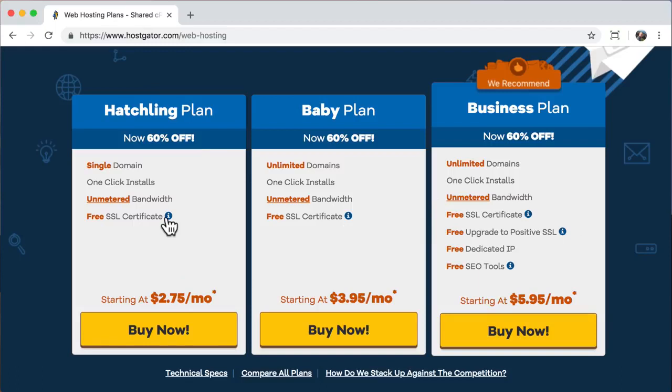The difference between these is that the baby plan offers unlimited domains. So you can have like yourwebsite.com, your mom's website.org, a friend's website.net, or a business client's website. You can have as many websites as you want. But with the hatchling plan, you can only have one website, like yourwebsite.com. But because you can always upgrade your website at any time, and you're probably only starting off with one website, I recommend getting the hatchling plan.